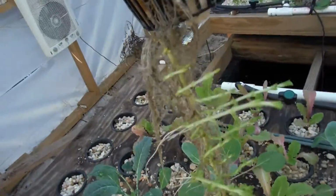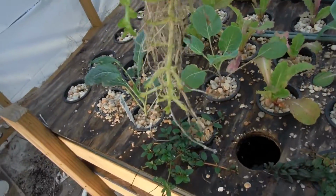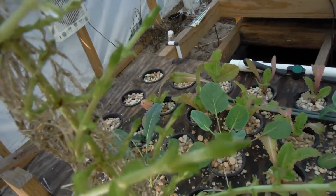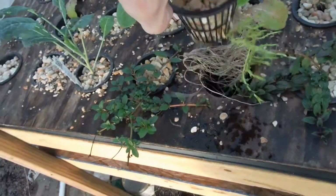I have to get rid of this thing. This is not going to be good for my system. This is totally going to clog it up. I mean, look at this. These things are already trying to be, well, mint. So, alright. Daggone it. I'm not even going to be able to get this thing back in.